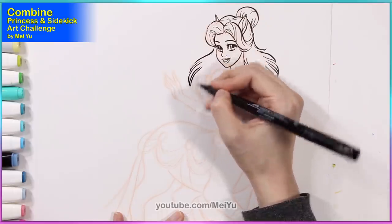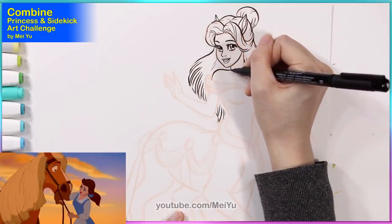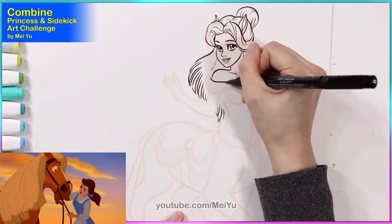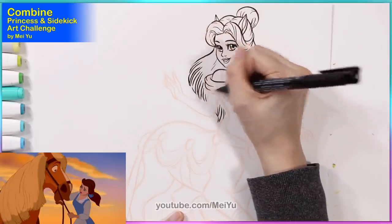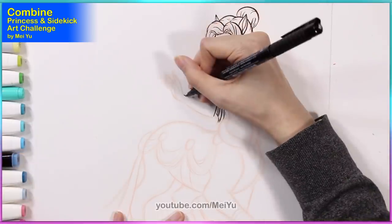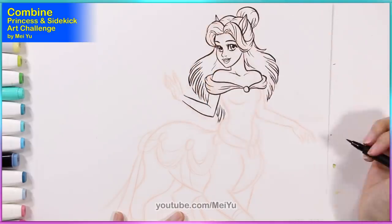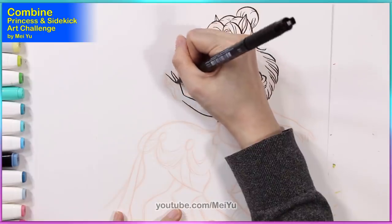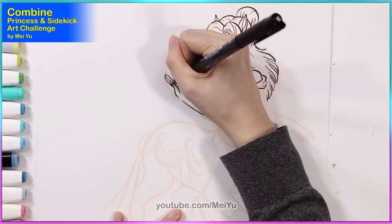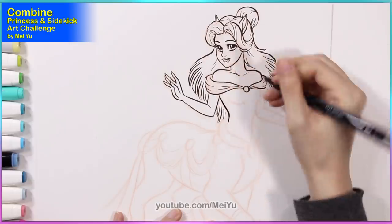And as I was thinking about Belle and Phillipe put together, I could actually do this really interesting design that is more like a fantasy creature. I know lots of you have been asking for more mythical kind of creature designs in the past, so I thought this would be the perfect opportunity for me to go in that direction. And so I decided to combine the princess and her sidekick in this way. I think it's fun because Belle is such a graceful, elegant princess, and Phillipe is this big, strong-looking horse.